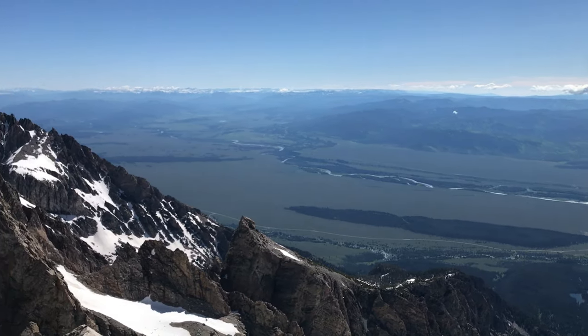Not a ton of notes on this one. Trail finding, really, even from the meadows, as I said, there was no real trail. It was very straightforward, so pretty simple stuff.